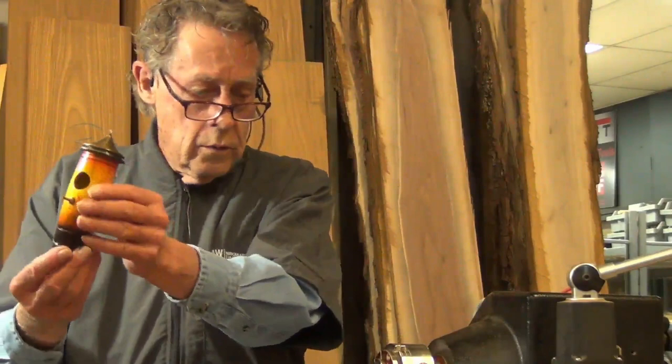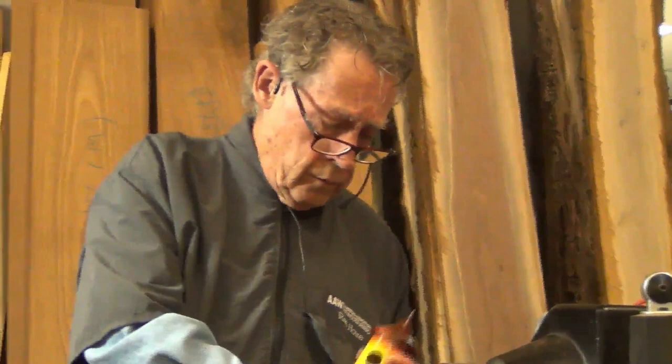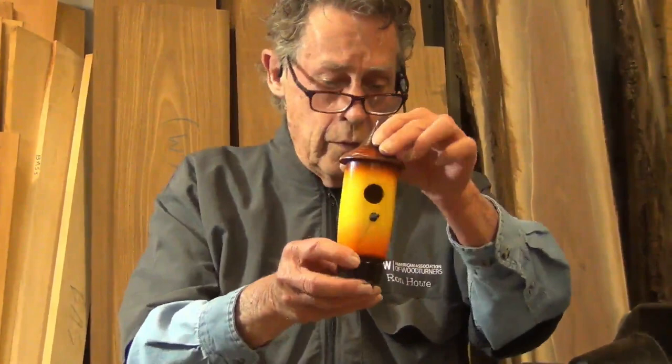I do put some texture in them and do some coloring. The coloring is just simple ink, blown around with the airbrush. And some of them I just leave plain. Get it to the right camera.